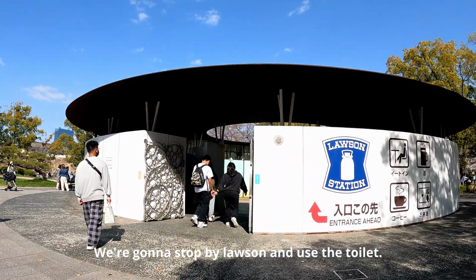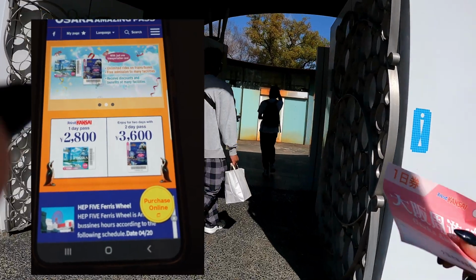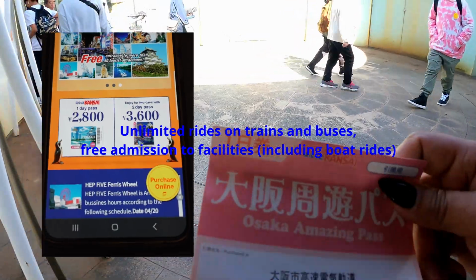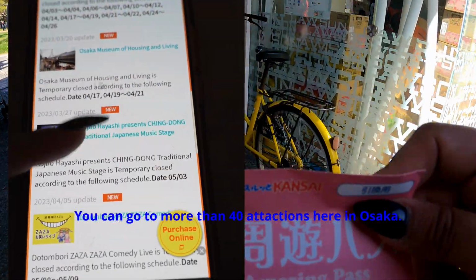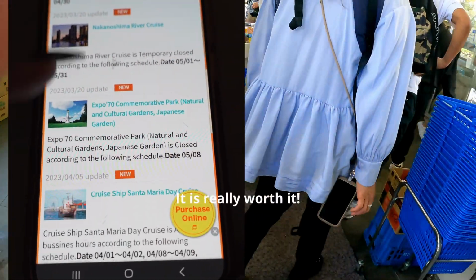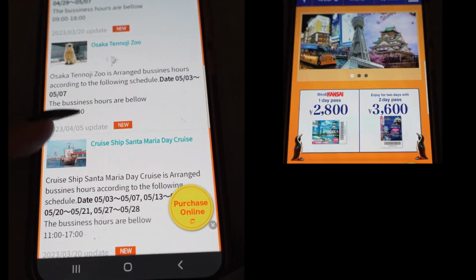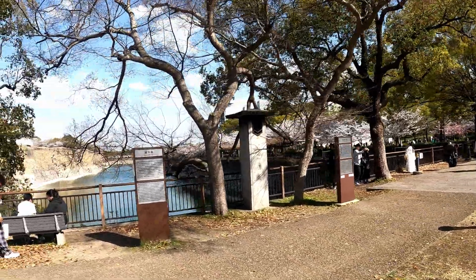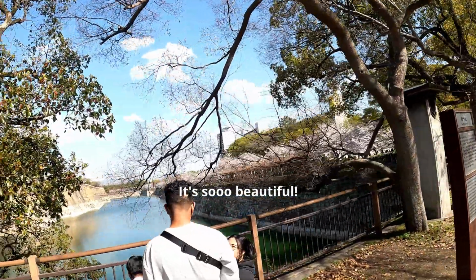So while they're using the bathroom, explain ko sa inyo guys what is Amazing Pass. So Amazing Pass is a ticket that you purchase online that gives you unlimited rides on trains and buses, free admission to many facilities. More than 40 attractions ang pwede mong puntahan dito sa Osaka. So guys, sulit na sulit talaga to. For only $24 or 2,800 yen for 1 day pass. Tapos yung 2 day pass is only 3,600 yen. Ganda! Buong ano sakura dun oh.